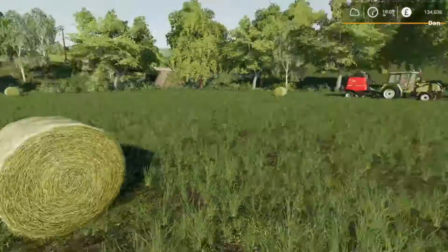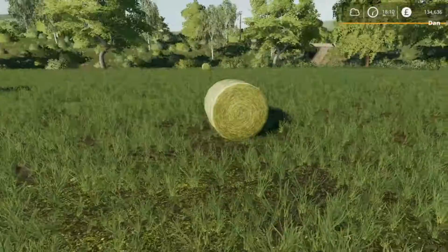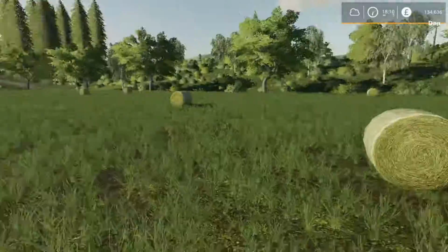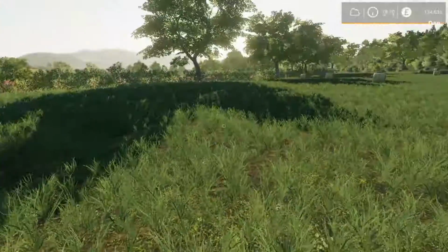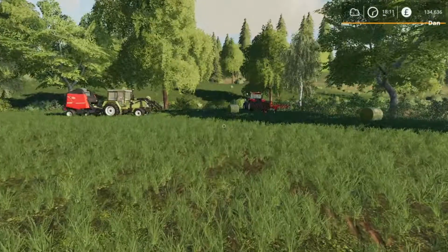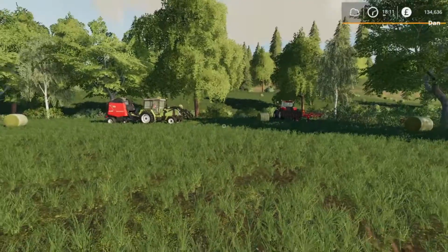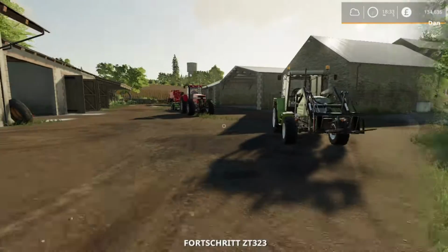But yeah, we've got a lot of bales here, and the sheep will last off this for a long time. I can guarantee pretty much. But anyway, I'm going to take all this back to the farm and get all the bale gathering equipment attached.